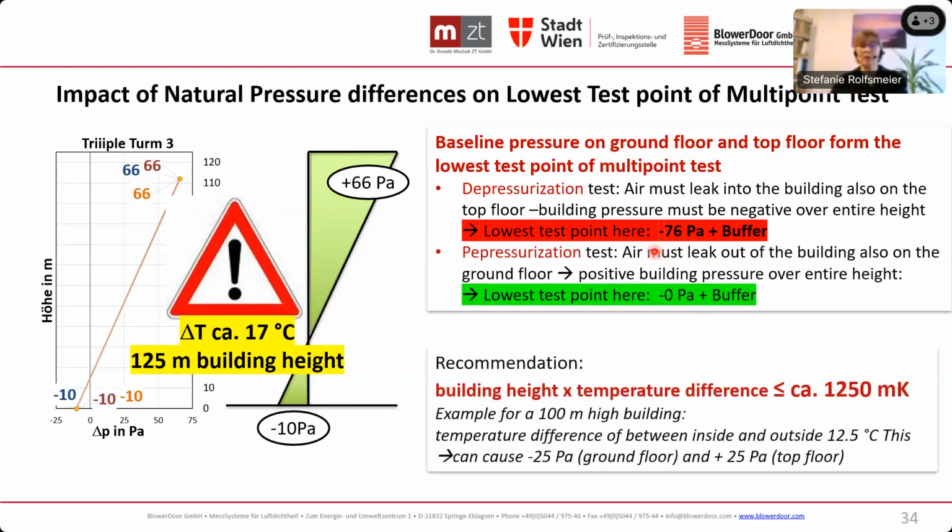My recommendation is, if you have a building around 100 meters, the temperature difference between inside and outside shall be less than 12.5 degrees. In other words, less or equal than 1,250 meter Kelvin. I think I can handle this difference in temperature at that height.